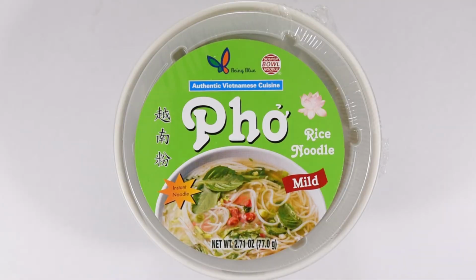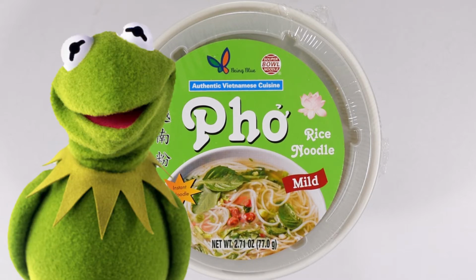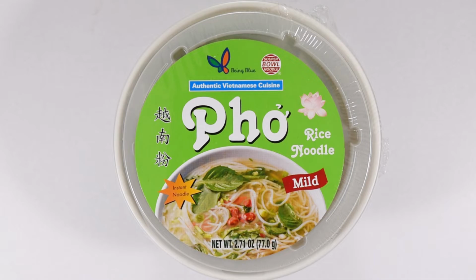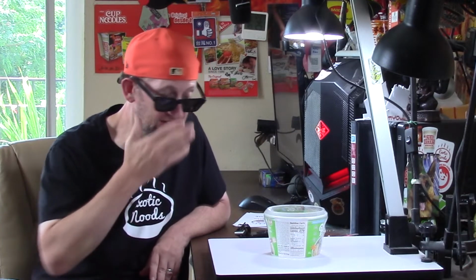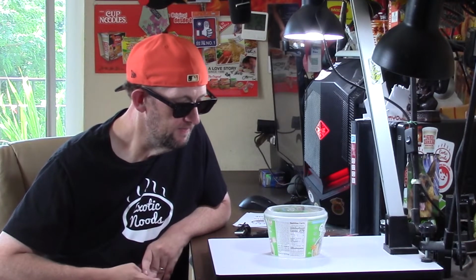This one's interesting. The brand name on this is Being Blue, but I don't know, isn't that green? I guess it's easier being blue than green. Oh, okay. So this is a pho noodle soup and it's mild. There's a mild and there's a spicy. I've tried this mild one and it was really good. It's kind of got this really gravy-like texture to it that I really enjoyed. Nice depth to the pho flavor. And this actually hails from South Korea, so that's pretty interesting.